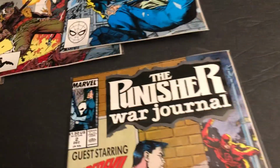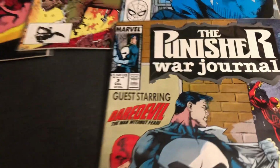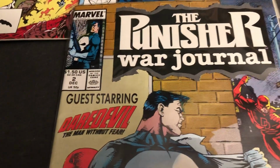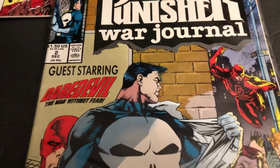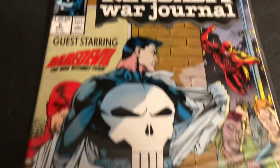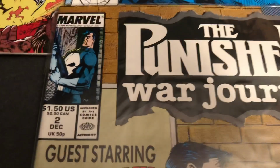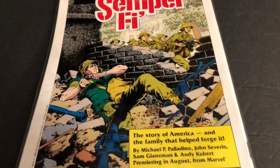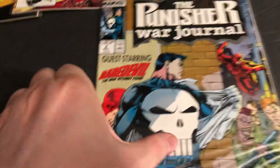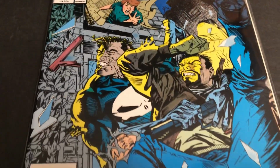I've got some of the other ones separated out, the number 1st issue and so forth. So we got number 2 here. We got Daredevil, guest starring Daredevil, A Man Without Fear. So this, I believe, is his 2nd title, and this one's more expensive at $1.50. I think this was on higher grade paper. Feels that way. And then we've got number 3, guest starring Daredevil.